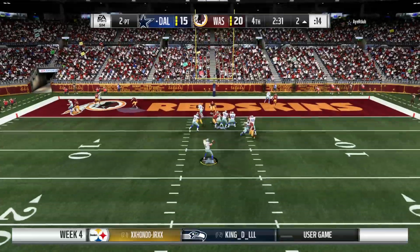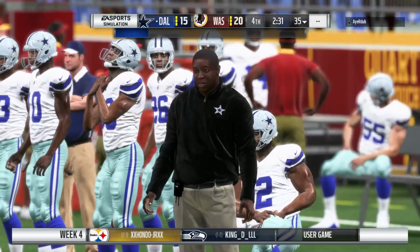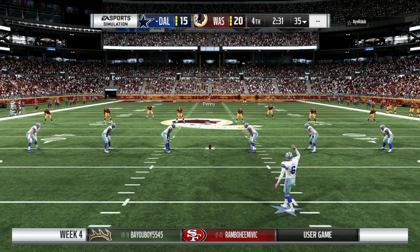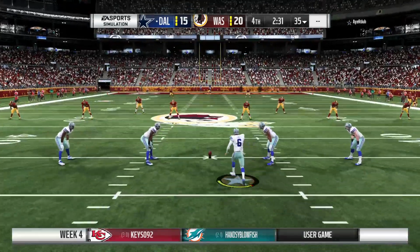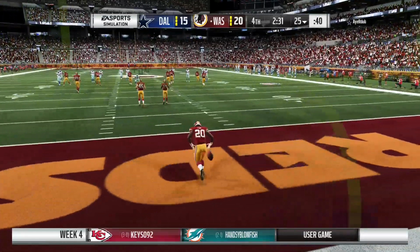Operating from the gun, Schwartz. And this would have been intercepted if he could have gotten the feet in. He didn't, so it's incomplete. Boy, that one really could have turned this thing upside down. A 5-point game now as here comes the kickoff. This is taken about 7 yards deep.